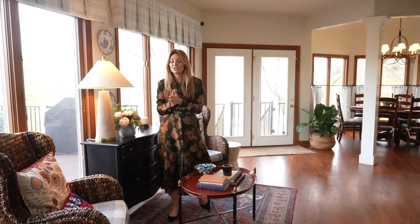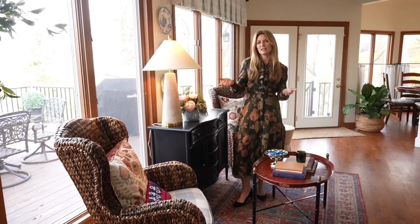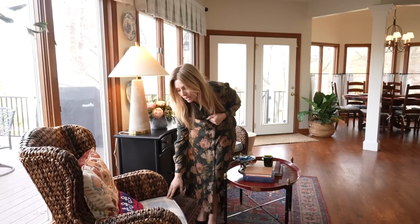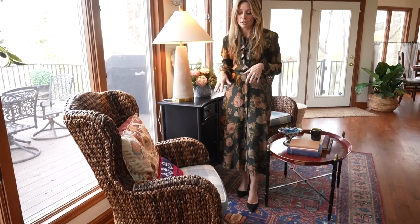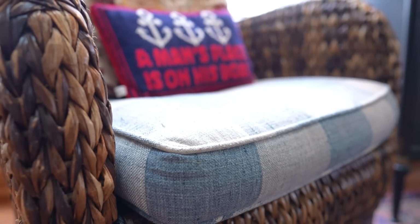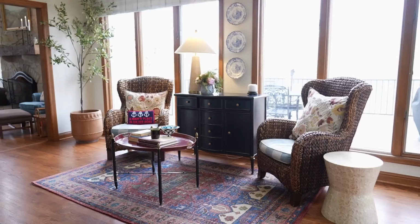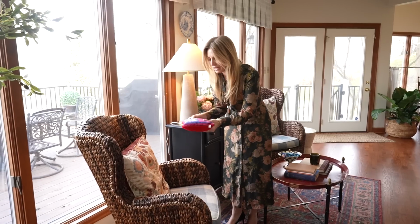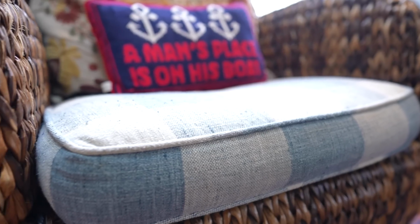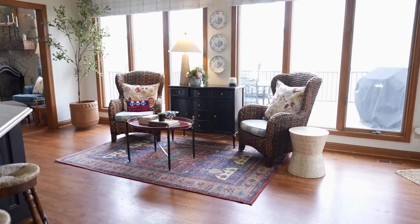So one of my favorite things to do in a space is if you buy something, let's say that's from Pottery Barn and it's very maybe trendy or modern, and you want to make it feel your own, I love to change out the cushions on these chairs. So I had my upholsterer redo the cushions for me, and we came up with this fun Kaufman fabric. It holds up really well with the kids. And so this just kind of made this chair feel like my own. I added our little needlepoint, A Man's Place Is on His Boat, because my son loves to be outside. And so I just feel like this chair could be very basic and standard, but we made it our own by changing the fabric and adding some fun pillows.